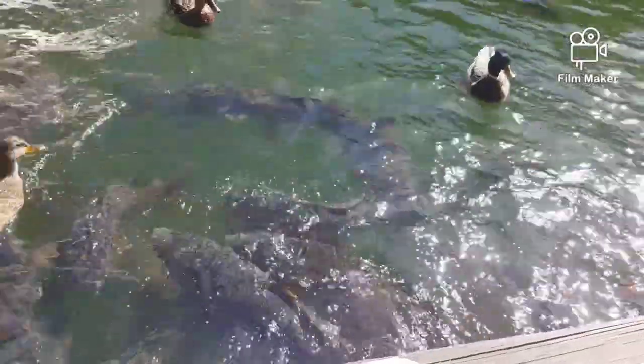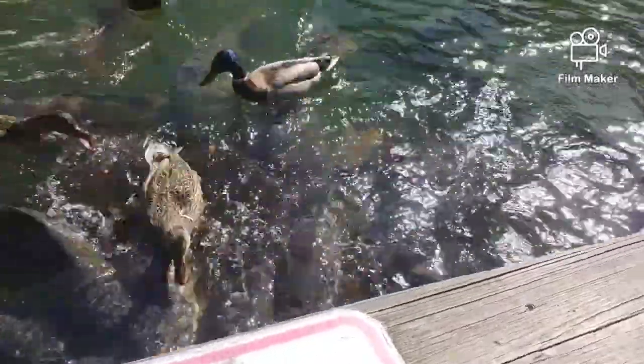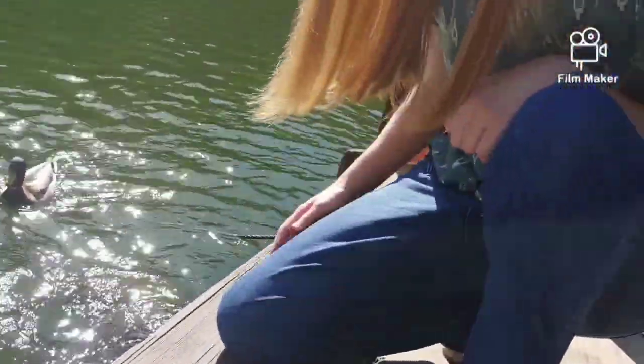Ow, the bee just stung me. Stung you? Yes, it stung me. So guys, I got stung by a bee. Stung by a fish.